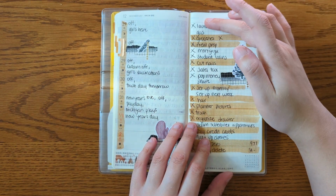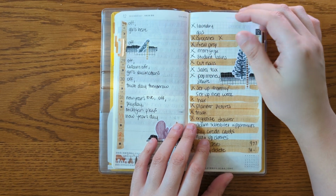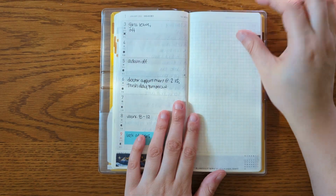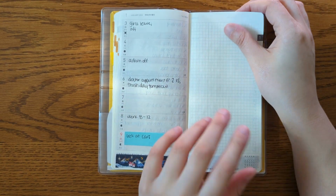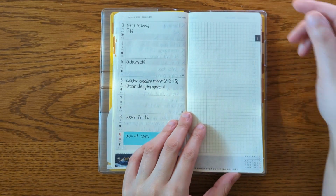Again, weekly to-dos. It looks like I didn't even get to the end of the week with highlighting stuff. I think I was already setting up my bullet journal on the 1st. I started planning the following week, but by then I was in my bullet journal. And if you guys are interested in seeing a flip through of that, I can definitely do a flip through of my bullet journal that I started in January.